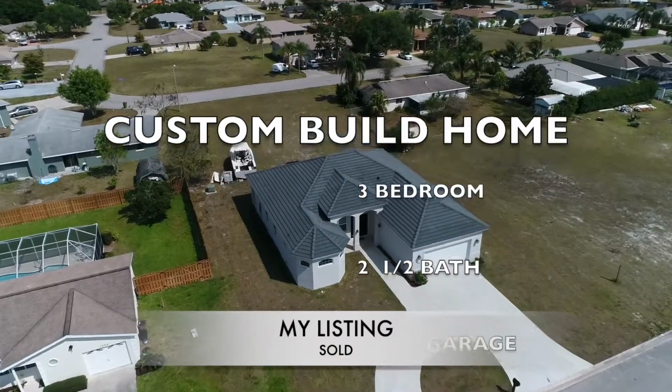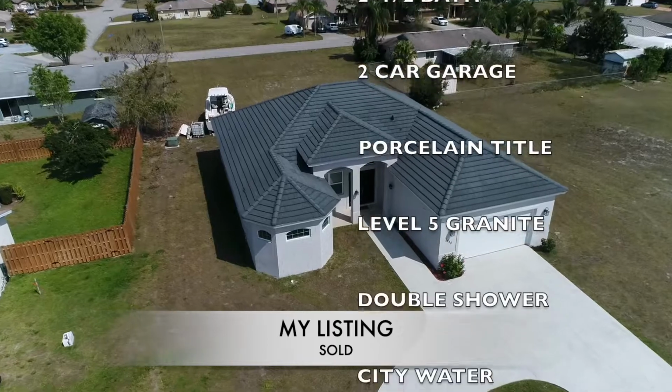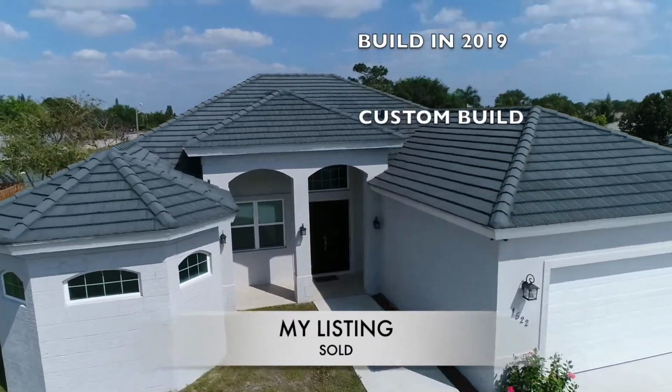We closed on this home over here in Lehigh Acres 304. It was one of the highest priced homes in this neighborhood. Let me show you what it looked like inside. I know you guys are gonna love it.